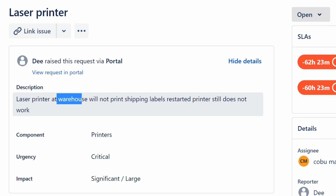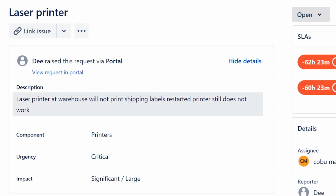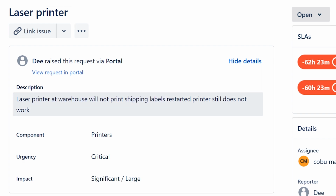So in this case, you have to talk to them, and I suggest you talk to them on the phone because it's going to be a lot faster. By sending messages back and forth, it'll take forever to troubleshoot this. But in this case, printer at the warehouse will not print shipping labels. So it's a printer just used for shipping labels, or it could be a label printer. We don't know. We need more information on this.